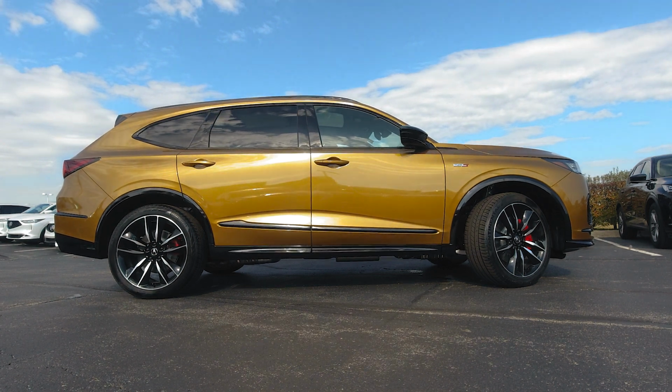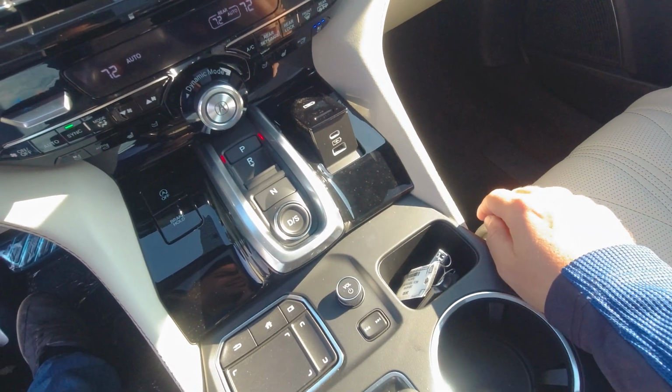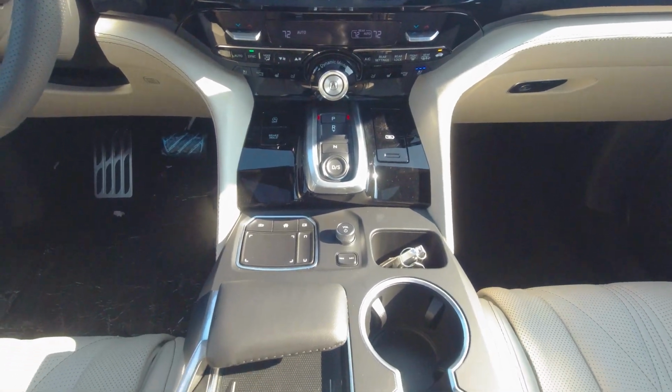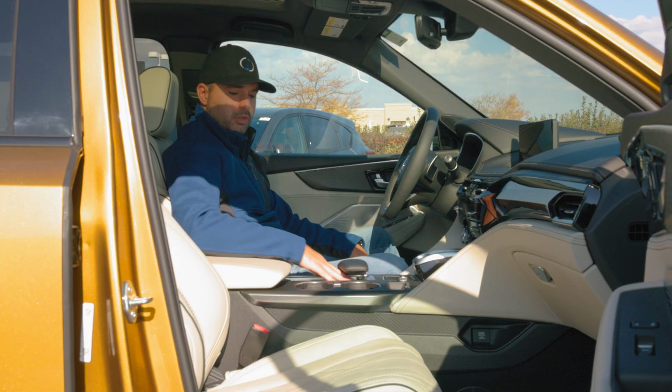Next, right below it, we have a small charging station, which you can push to access a USB-C and a regular USB charging port. As I said, our mouse pad, we have a small storage compartment here, I'm assuming for the key, two cup holders right here, wireless phone charging right here.